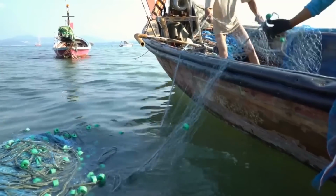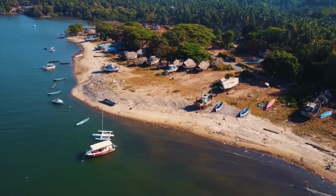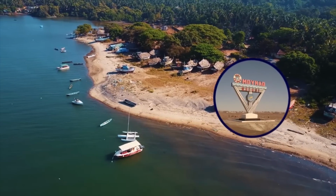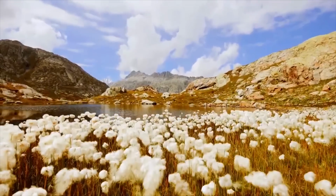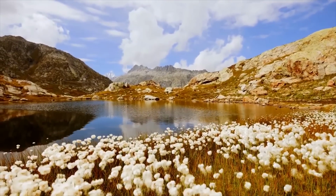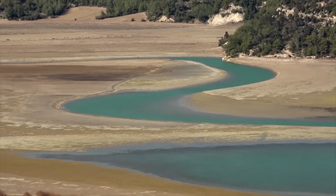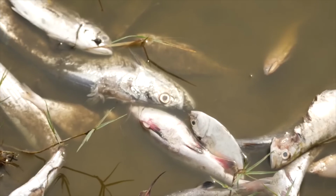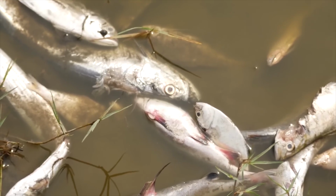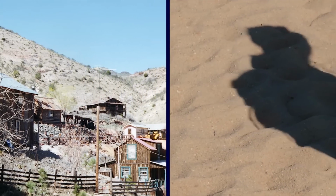The Soviet Union didn't seem to care about the effects on local fishing communities, like those living in Moynak, which was once a bustling fishing port. Instead, happy that cotton production increased, they turned a blind eye to the plight of these people. Over time, the remaining water became less and less. The salt levels were highly concentrated, killing off the fish which the people had once used as their source of income. Locals began leaving their homes, creating ghost towns.